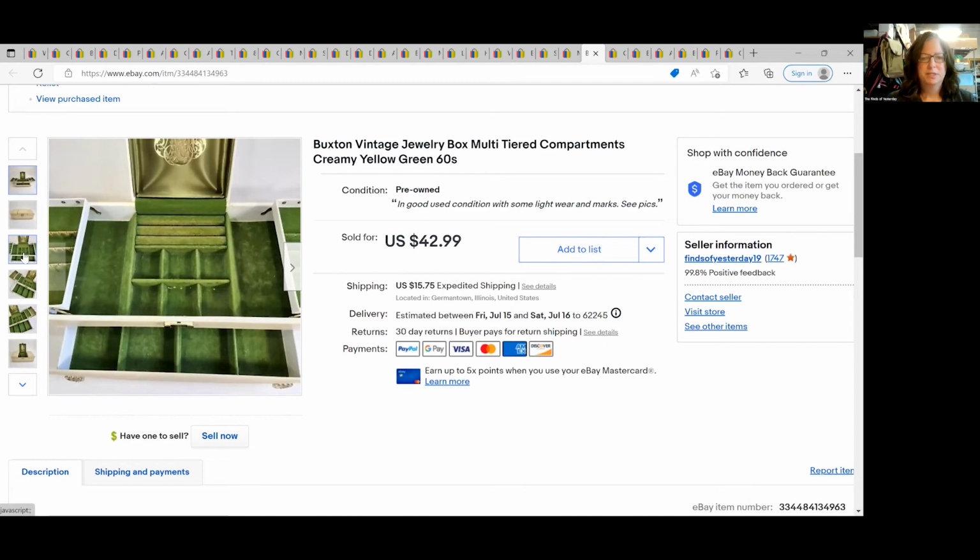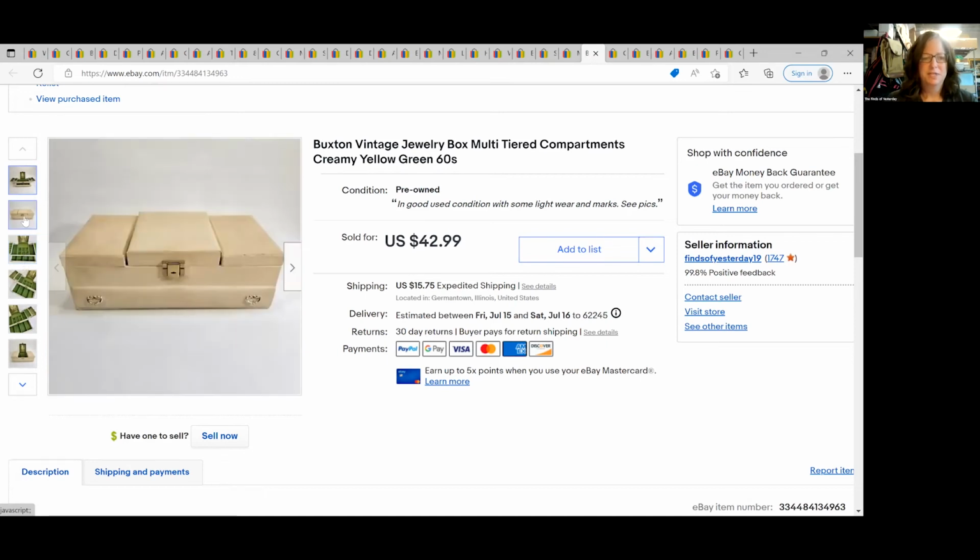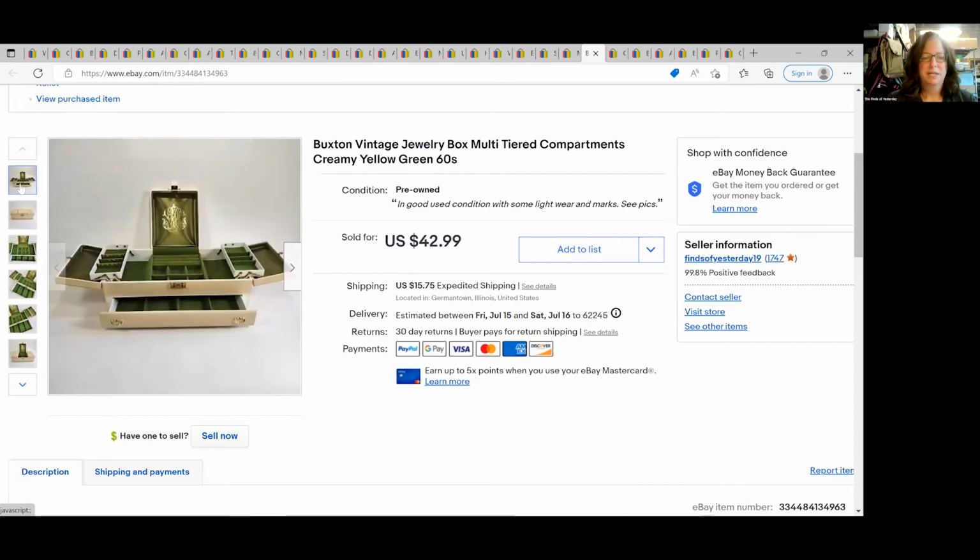It was from the 1960s. So what is that? 60 years old. I mean, it's going to yellow over time. So it's definitely a cool looking jewelry box though. Look at all them different departments.